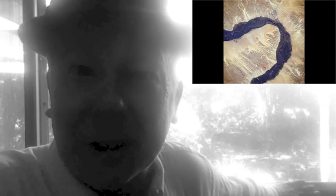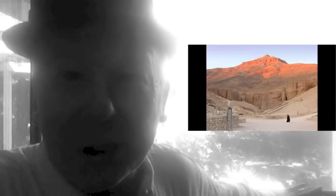valley in Upper Egypt. I went bicycling there one time, taking a ferry across the Nile River. Wonderful. And there are pyramidal shapes there, but know that they're natural. There are no man-made structures.